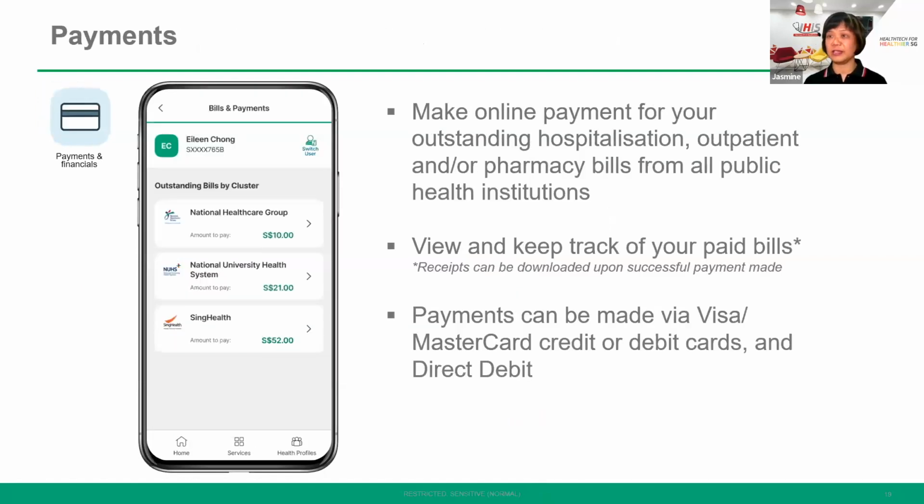Payments. I see that payments is more and more well utilized these days because people don't like to queue very much. I mean, after you queue to get a queue number, then you queue to see the doctor, and then you queue to make your next appointment. Then you can do one less queue. You'll try and do one less queue, hopefully. This option allows you to make online payment for your outstanding hospitalization, outpatient, and or pharmacy bills from all public health institutions. So you can view it, keep track of it, and download your bills as well, to make claims from your insurance agents, because they have the logo of the institution in there as well. Payments can be made via Visa or MasterCard credit or debit cards and direct debit as well.